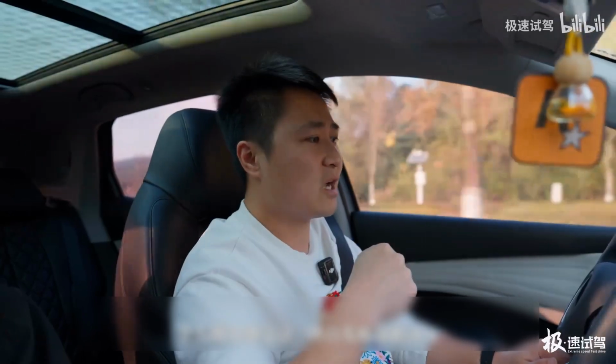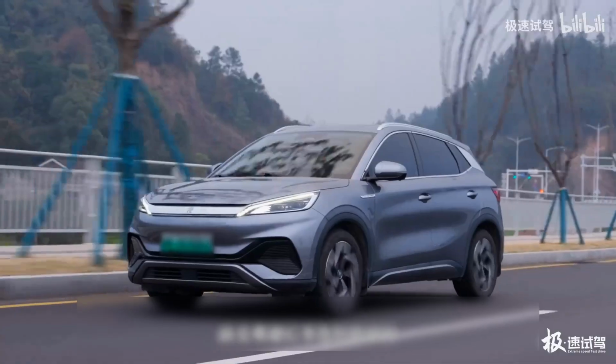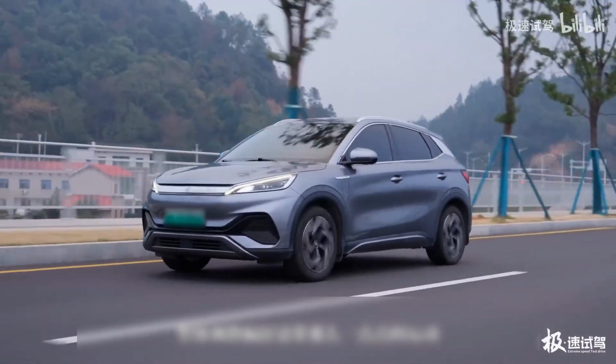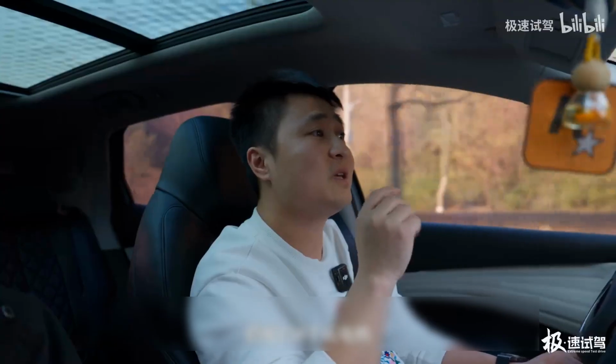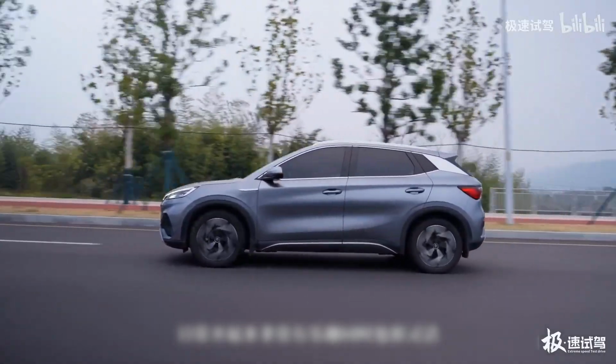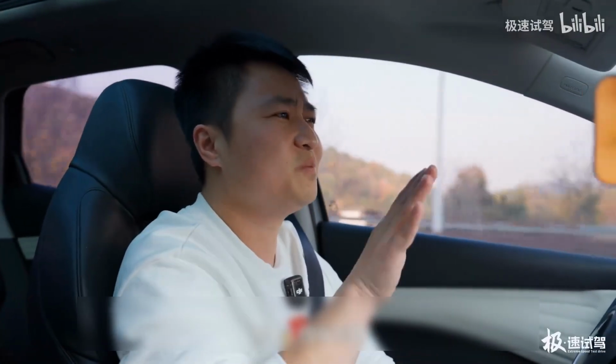Regarding my personal experience, the chassis and power are excellent. The front McPherson and rear multi-link suspension are tuned for comfort with a touch of sportiness. Combined with a 150 kW motor, it's very enjoyable and agile to drive daily. The battery performance is also consistent, with the range and energy consumption remaining similar to when I first got the car.